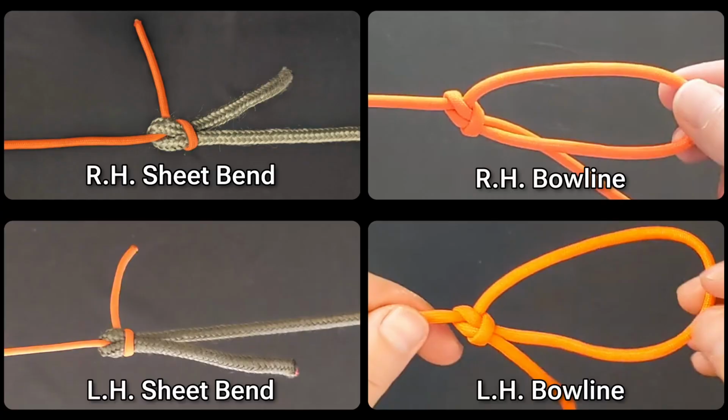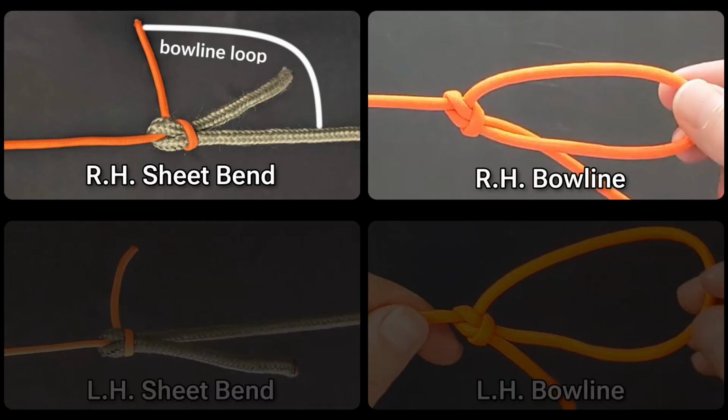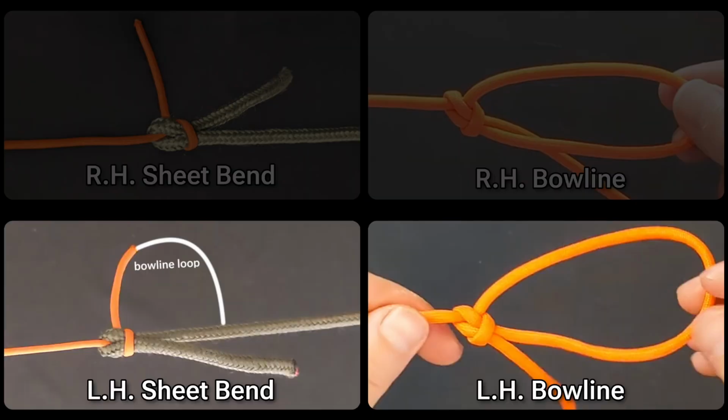To provide some more context, let's look at the relationship of these two bends to the bowline. The right-hand sheet bend has the same structure as the traditional bowline, and the left-hand sheet bend has the same structure as the left-hand bowline. Keep this relationship in mind for later.